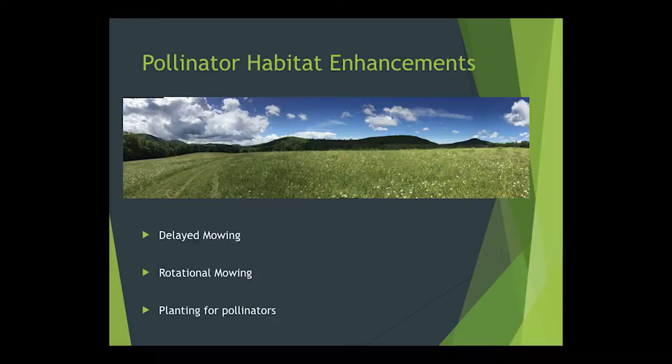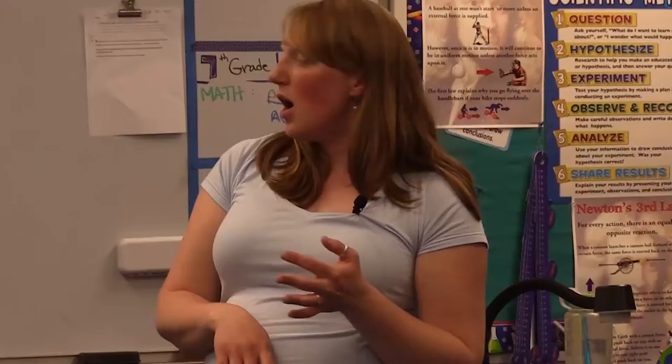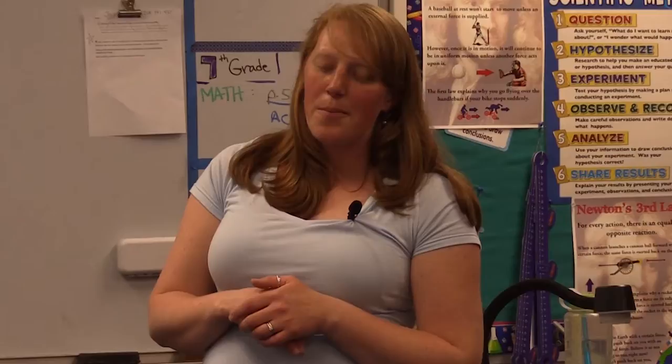There's also pollinator enhancements that NRCS will help fund. So doing delayed mowing on a field where you can delay the mowing either within a season or delay it and do it like every other year. So delaying it until after pollinators and birds have used that area. And then also you can do rotational mowing, so maybe mowing a strip or a section 1 year and then moving to another section another year. And then there's also plantings for pollinators.